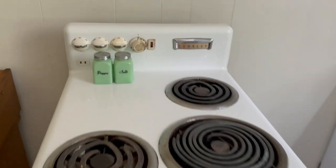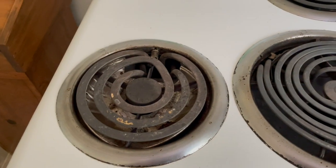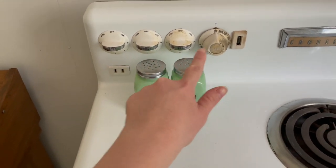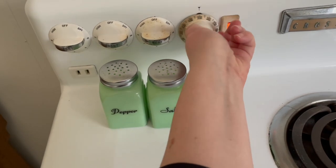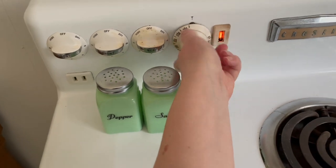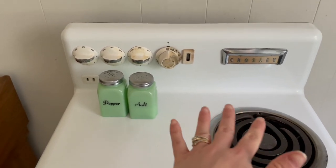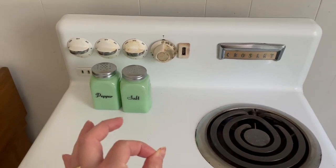So this is it. I have three eyes, which might bother some people that you don't have four, but three is plenty for me. I had to figure out these controls a little bit, which one controlled which eye. And then the oven will go all the way up to 550. And the thing about this stove is it gets very hot. So usually if a recipe calls for me to set the oven on like 450, I'll set it on 400 to 425 because it gets so hot.